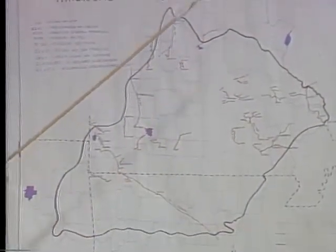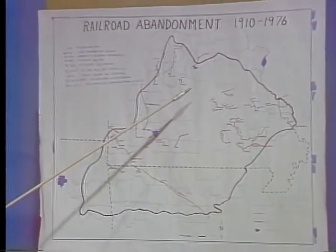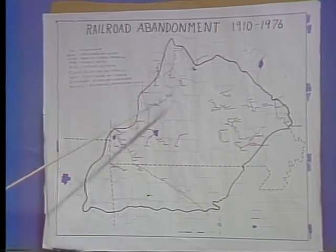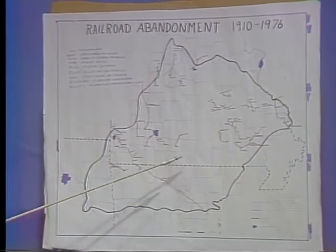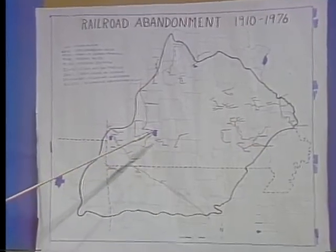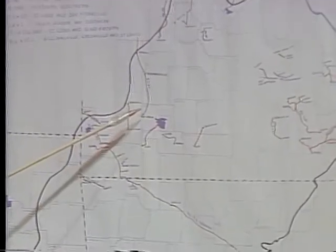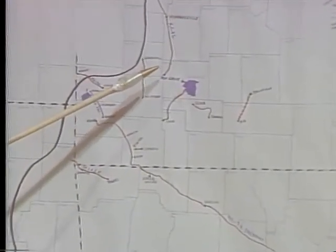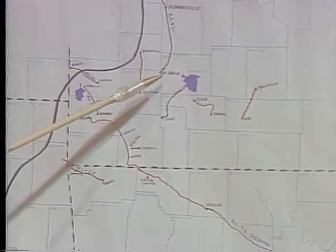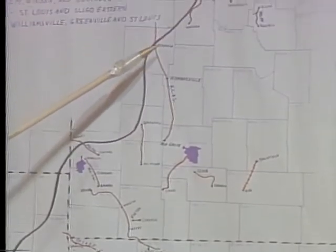I took a map of railroads in 1910 and compared it to the current situation, and what I have mapped here on this map are the abandoned lines. And you see that most of them are either parallel lines, that is, they paralleled another railroad, or they were branch lines, spurs that were built into timber tracts or into mining districts. I'll just point out a couple of examples to make my point here.